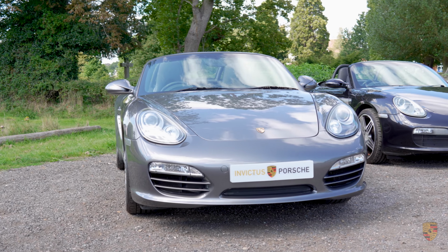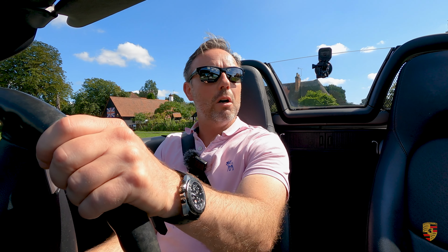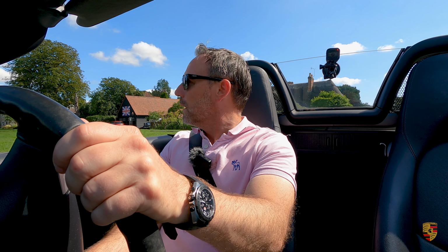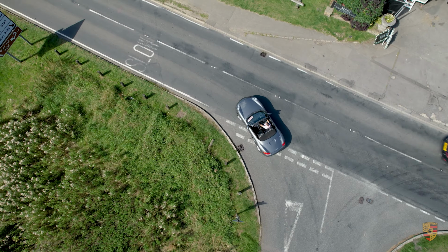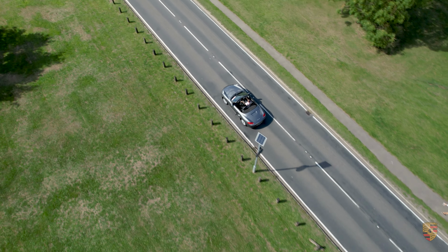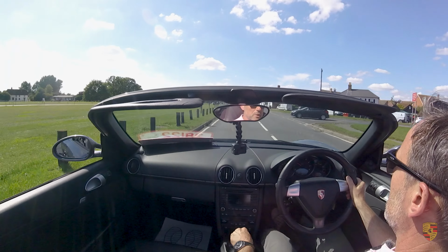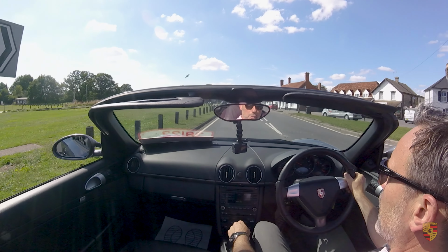And for a more spirited drive, for a more engaging experience, you can't really beat a manual. It is something that, unless I'm coming here and helping out with the guys at Invictus, I don't drive a manual car regularly. It's almost a bit of a forgotten skill, if you like. However, a minute or two behind the wheel, and it's as if you've been doing it regularly again like I used to.